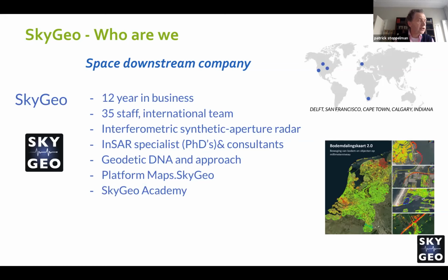And what is relevant to share with you is that we have a geodetic DNA and approach, and that distinguishes us from companies that see it as big data. So we try to really master what we do and to bring it back to the situation in which it takes place, the so-called geodetic DNA of ours.